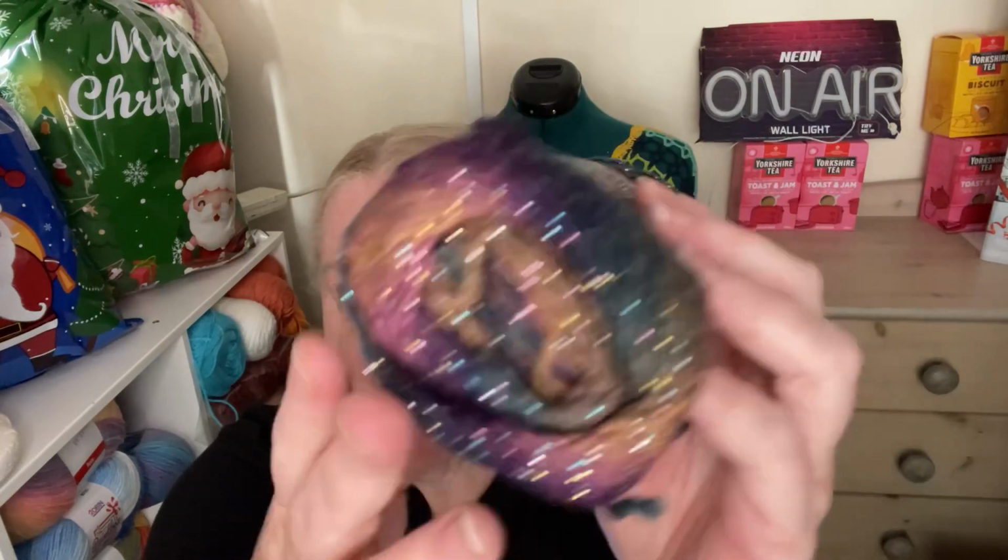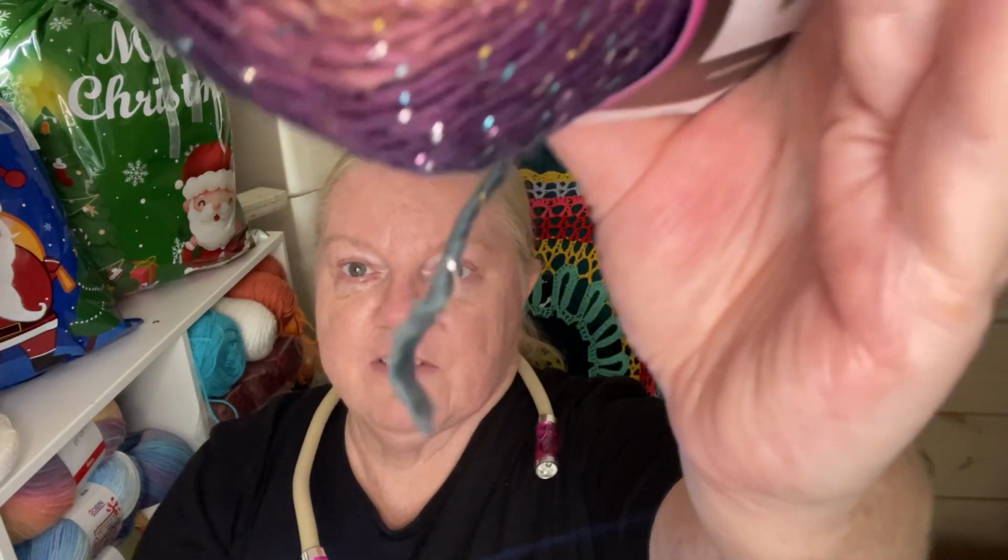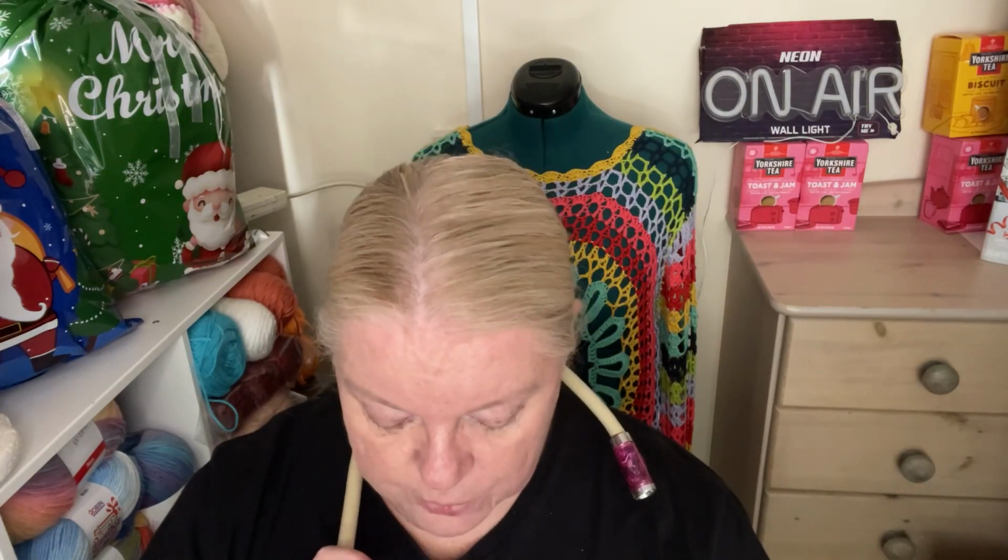So it works up really, really well. It's 98% premium acrylic, and it is squishy soft. It really is lovely. And 2% polyester. But what I like about that is this glitz, you cannot feel it on your skin. It's not like a really harsh lurex. It's just a very, very soft polyester thread that you don't really even notice. So it's lovely to wear.